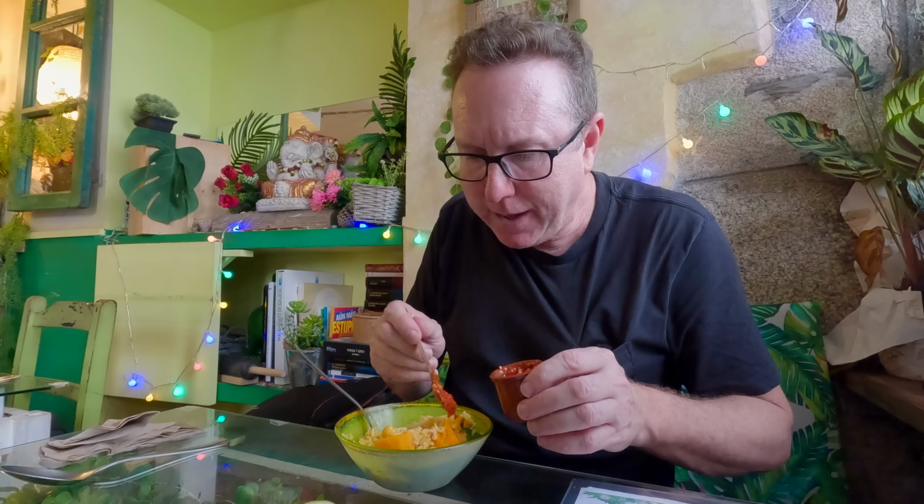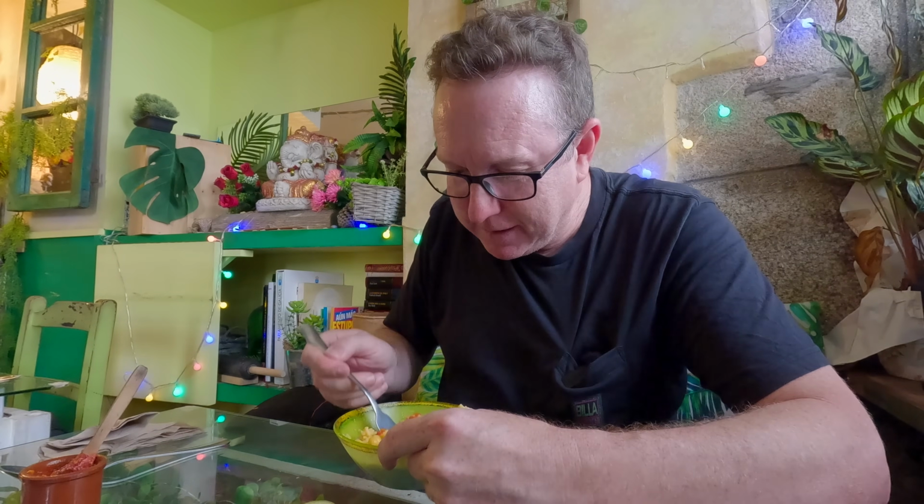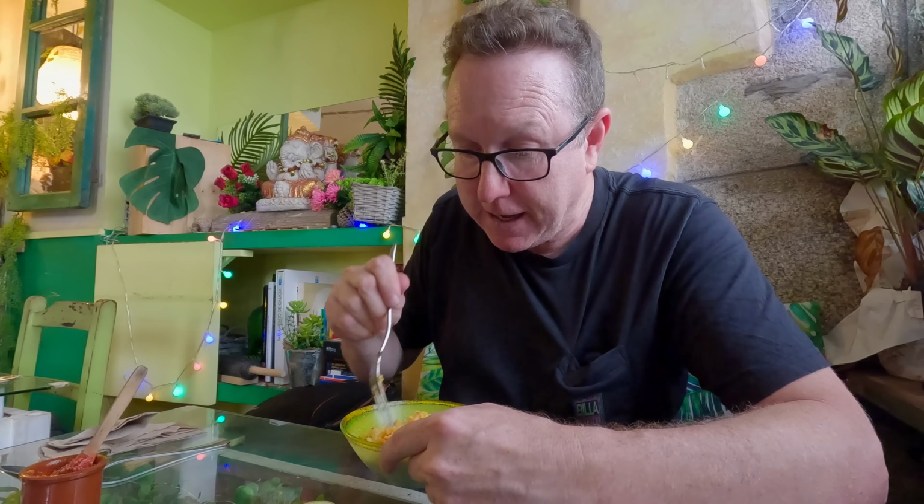Now what this needs is a bit of spice, so I'm going to put some of this chili in the mix. I'll mix it in as well, not too much because apparently it's very, very spicy, so we'll just mix it in a little bit there and we'll see if this adds a bit of a kick to the dish. Let's see. Wow, absolutely. And by adding the chili, this dish has taken on a whole new dimension.